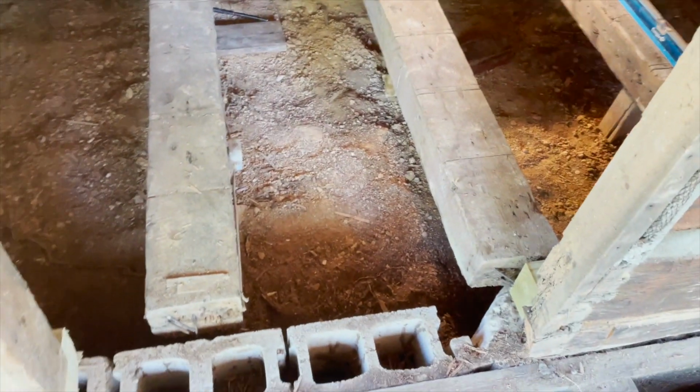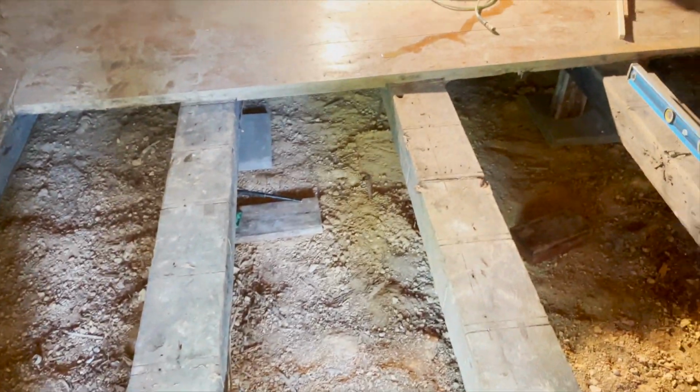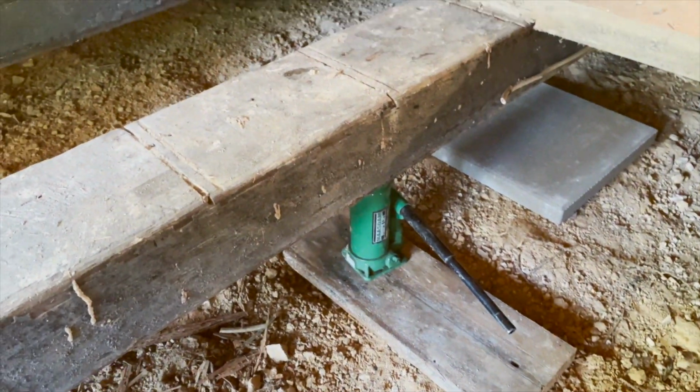So what I've done is, let me flip the camera around. So here's the floor. Remember, this is rotted out here, but here are these big timbers, and you can see I've torn the floor out a little ways, almost halfway across this big room. What I'm in the process of doing is jacking up each one.